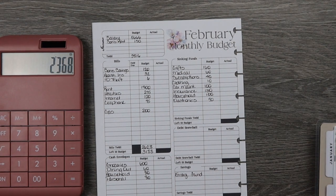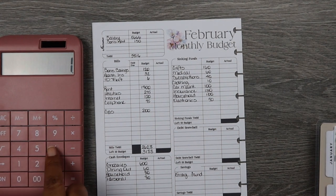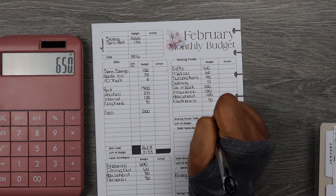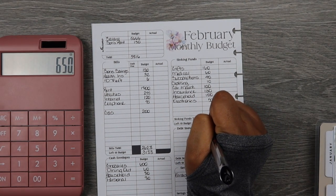There. Now let's add that up. 160 plus 60 plus 40 plus $10 plus $100 plus 130 plus 100 plus 50. $650 for the sinking funds.